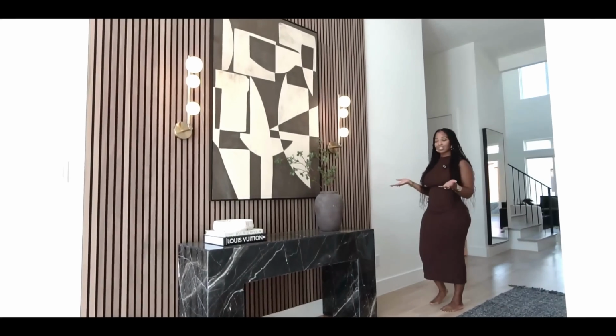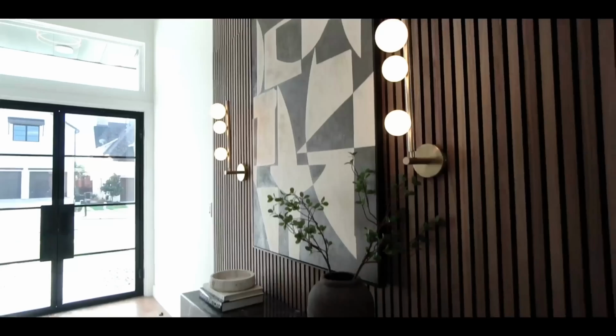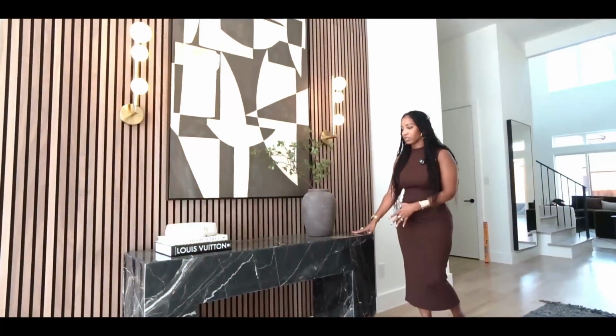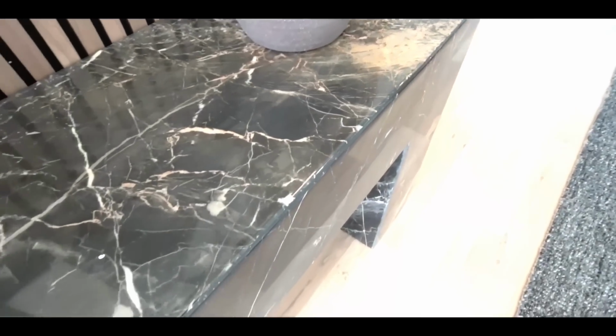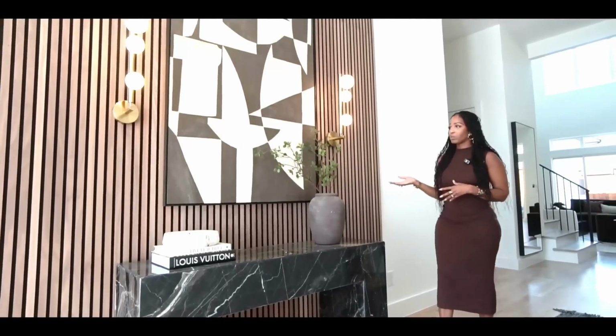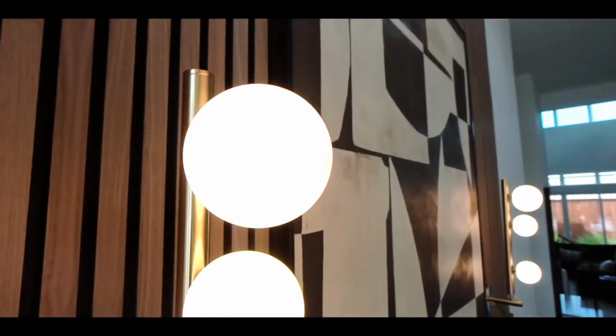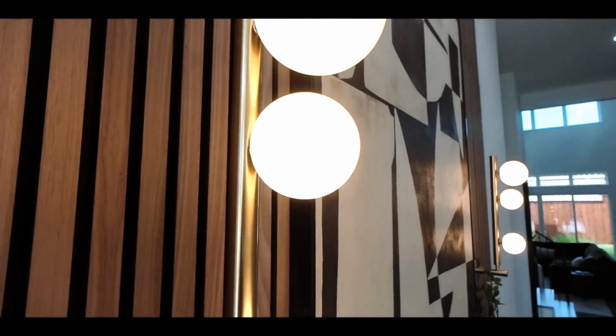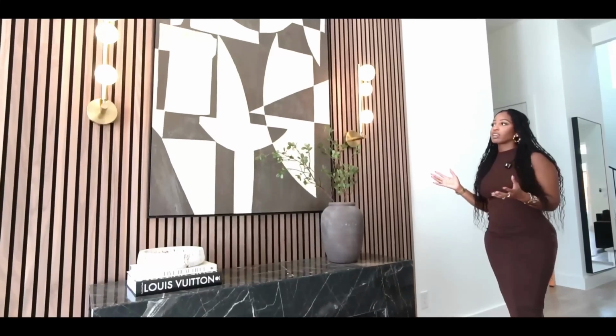Then let's talk about this statement piece right here. So this is actually solid marble, and this is the console table that we chose. I feel like it really sets the tone of the design. It's a wow factor and statement piece. And we decided to pair that with this wabi-sabi art piece here. It's a hand-painted canvas, super large scale.